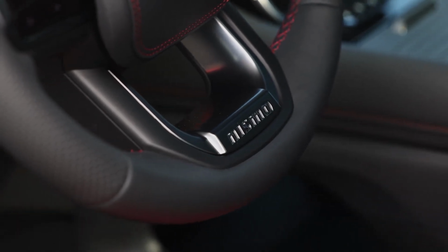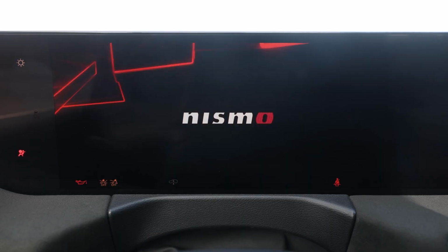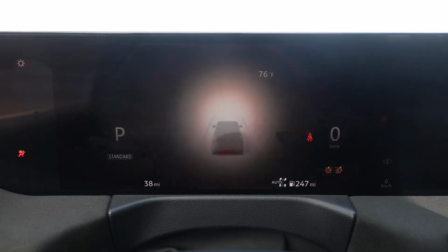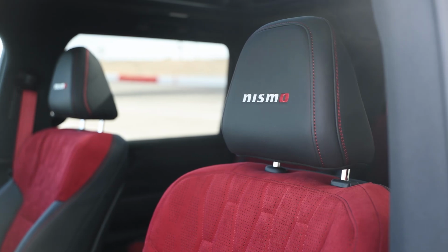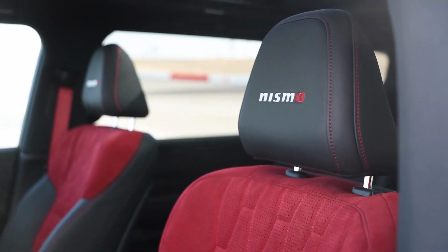Inside, the cabin combines luxury and sportiness with black leather seats featuring quilted red centers and red contrast stitching, Nismo-branded headrests, aluminum pedals, a multicolor ambient lighting system, and a steering wheel with a red center stripe elevate the interior. Adjustable side bolsters on the front seats provide support during spirited driving, ensuring comfort without compromising performance.